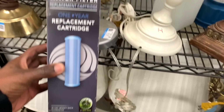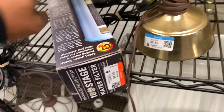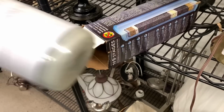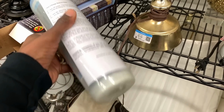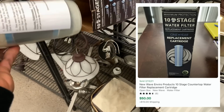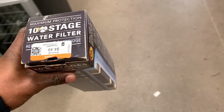Next, I came across this cartridge filter. Had no clue what this was for, but anytime I see things in a box, I usually always check the comps, and thankfully this one was still brand new and sealed, so I'm just gonna sell this as open box. And this was a really good find because these are selling for 50 bucks plus shipping, and I only paid 5 bucks for that one.